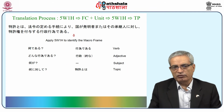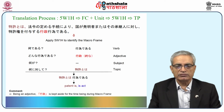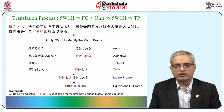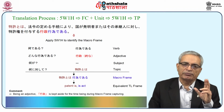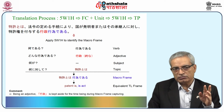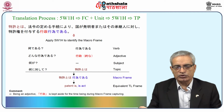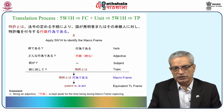Let's apply 5W1H to capture the frame. Take the help of units. Again 5W1H to get the transposition done. If we look at the complete sentence, it starts with Tawa and ends at dearu. Something Tawa dearu. I'm asking nan dearu. That's a question, very natural question. And the answer is koi dearu. It's covered as a verb.